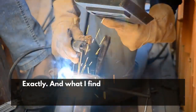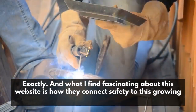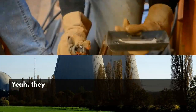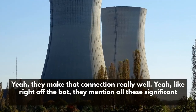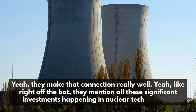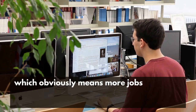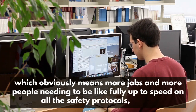Exactly. And what I find fascinating about this website is how they connect safety to this growing need for skilled workers in the nuclear industry. Yeah, they make that connection really well. Right off the bat, they mention all these significant investments happening in nuclear tech globally, which obviously means more jobs. And more people needing to be fully up to speed on all the safety protocols, right?